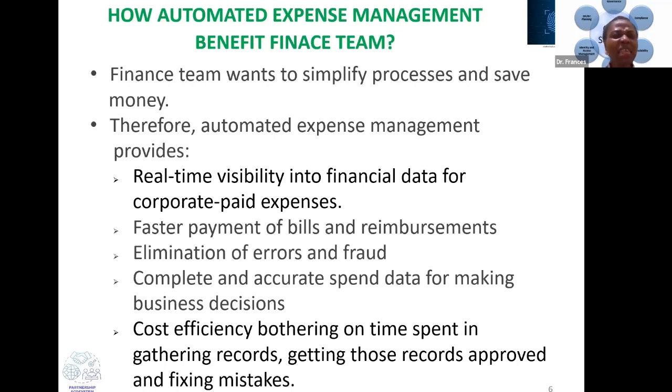Another thing is that it eliminates error and fraud. More often than not, employees tend to abuse these expenses, go into certain fraud, even submit fraudulent receipts. But with an automated expense management system, these errors are eliminated. Frauds are also checked because all the relevant policies are aligned. In summary, a typical expense management system is more of integrating the process and people to be able to achieve the desired goal of the company in terms of expense management policy.